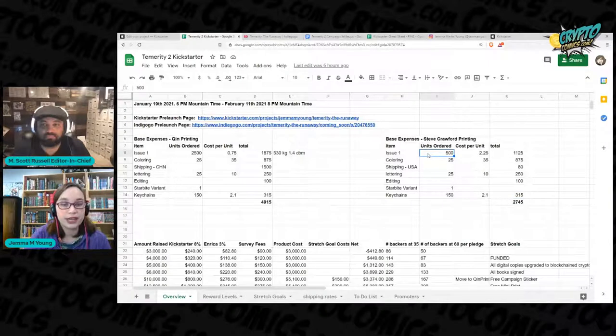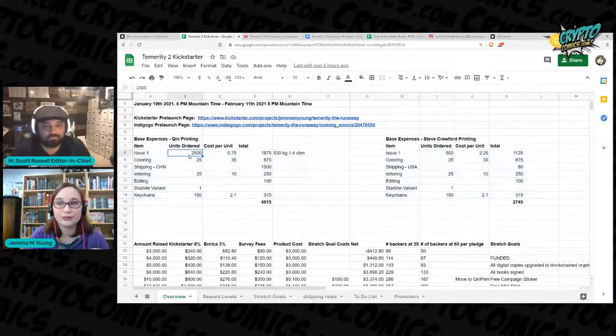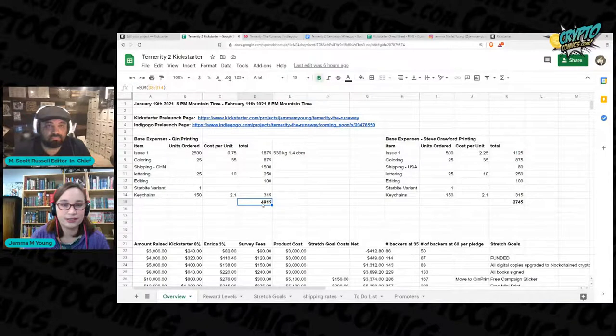Hopefully we do a bigger campaign where we need more books printed, in which case I have my other manufacturer here, which is for 2,500 books with a unit cost of 75 cents. And if we do a print run of 2,500, it's going to be close to $5,000.